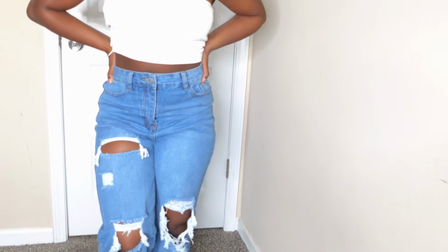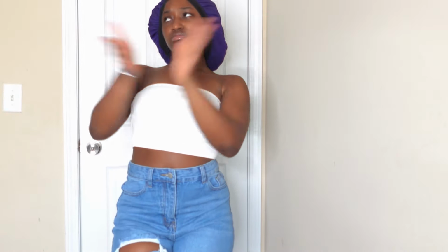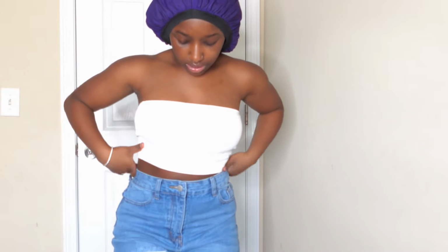I think all these jeans were like a 26 or 27. So yeah, I'm like 4'11", weight 134, somewhere in there. So these definitely give. Now we're gonna get into the shirts.